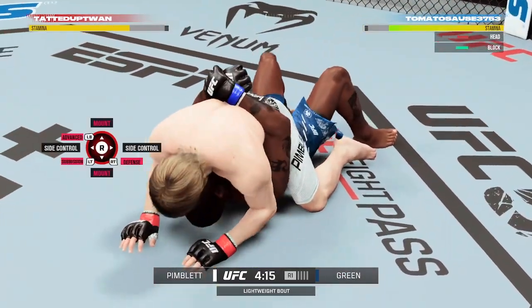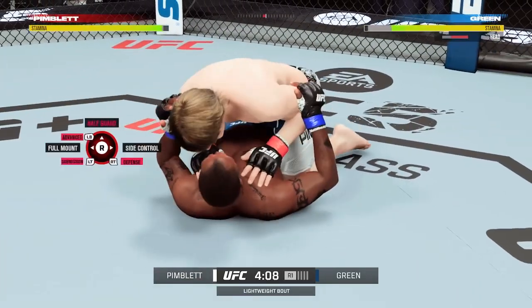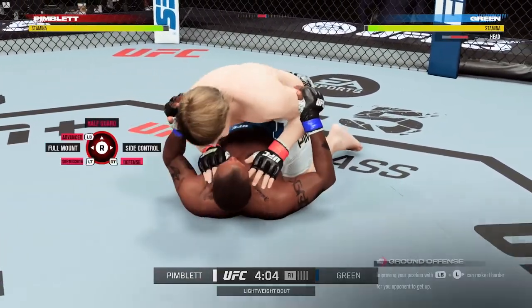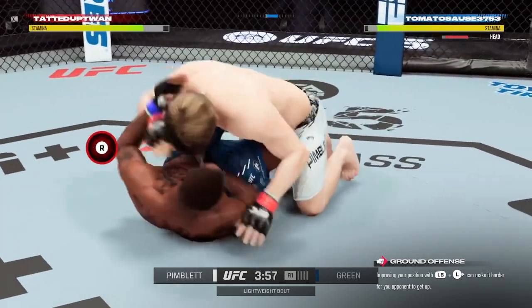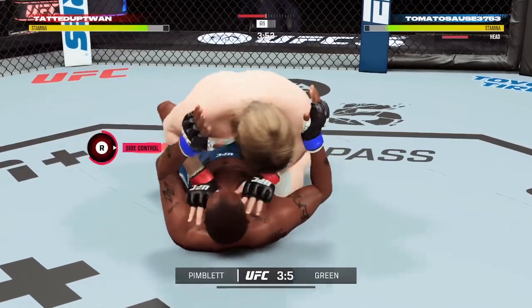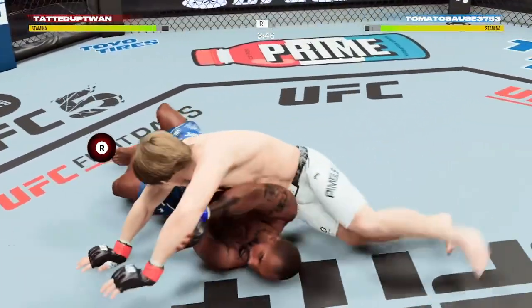His opponent's compromised, DC. It's one thing to land a hard shot. It's another thing completely to land a perfect shot. And that was a perfect shot. Oh, trying to pass here, but Dikembe Mutombo style, he gets denied. Block! Great job blocking that pass by the bottom fighter.